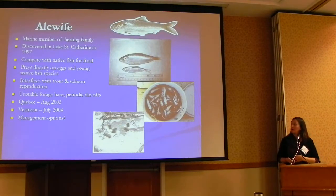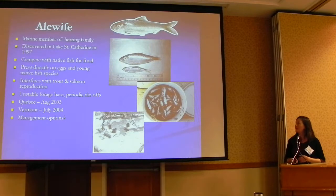Alewife are not new. They've been around, and there was a population known to be in Lake St. Catherine in 1997. Sean Good gave a presentation earlier today, can tell you long stories about alewife in Vermont, Lake St. Catherine. That population seems to have been relatively contained. Lake St. Catherine does drain into Lake Champlain. However, the first populations we found in Lake Champlain were in the northern end of the lake in Quebec and Vermont. Between 2002, 3, 4, we started picking up alewife.